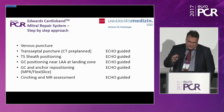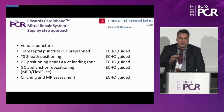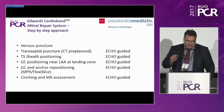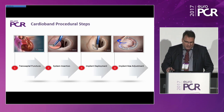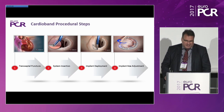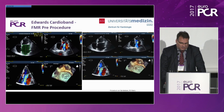The transseptal sheath positioning, the guide catheter positioning near the LAA in the primary landing zone at the hinge point, the guide catheter and repetitive anchor positioning for 14 to 17 anchors is done with echo and multiplanar reconstruction. And at the end, we check, of course, for the cinching effect and the mitral regurgitation assessment after the procedure. So we've seen in the first graphical comic already the different steps. They can be subdivided into these 4 steps: the transseptal puncture, the system insertion, implant deployment, and then the cinching with the size adjustment tool.